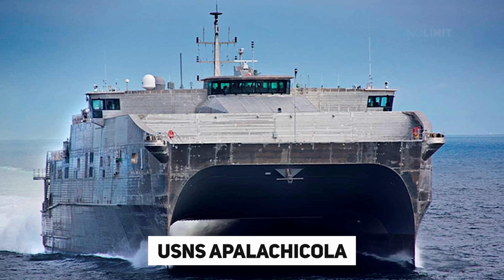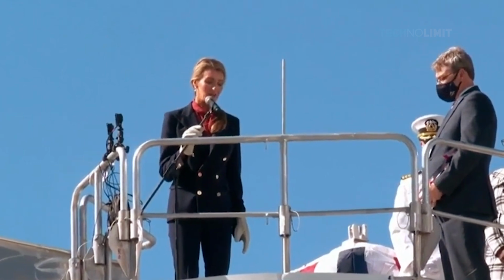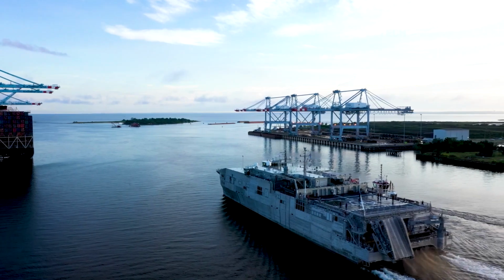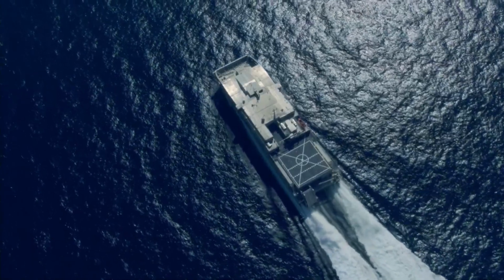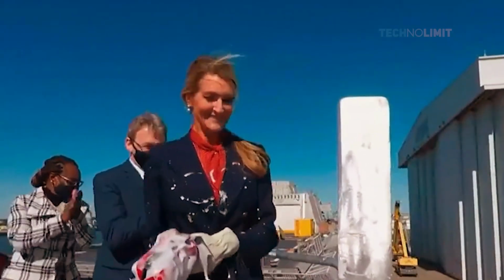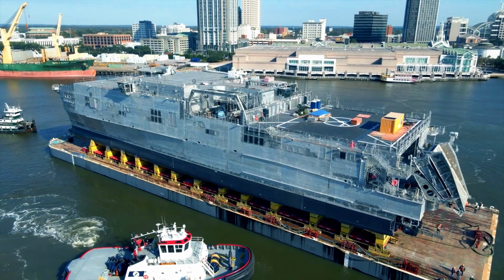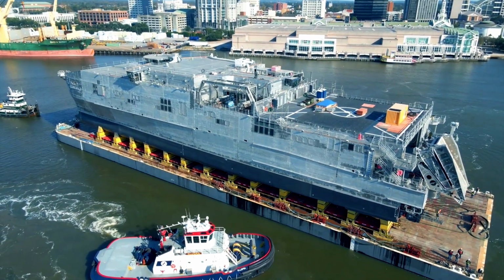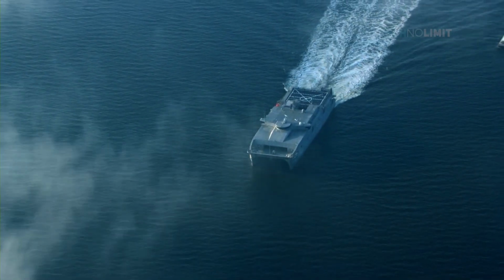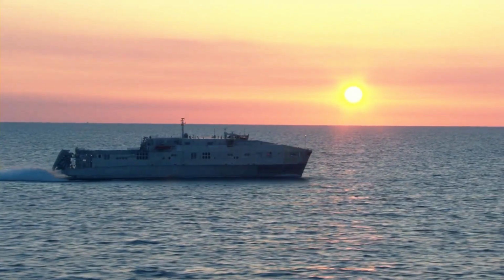USNS Appalachicola. For the United States of America, I christen thee Appalachicola. The USNS Appalachicola is the 13th and newest Spearhead-class expeditionary fast transport ship of the U.S. Navy. It was christened in November 2022 and delivered in February 2023. It is designed to transport 600 short tons of military cargo, 1,200 nautical miles at a maximum speed of 40 knots.